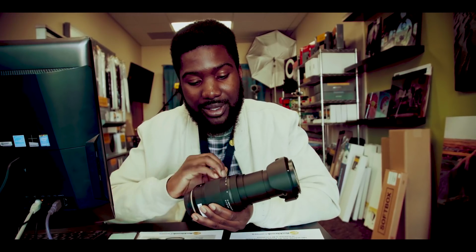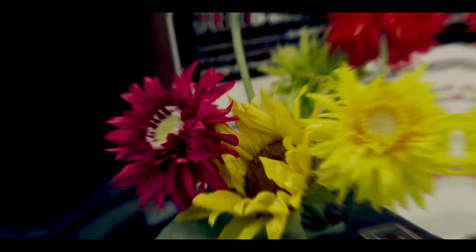One thing I really like about this lens is the range. You go from wide, which is what I'm currently shooting this on right now, all the way to a telephoto range.